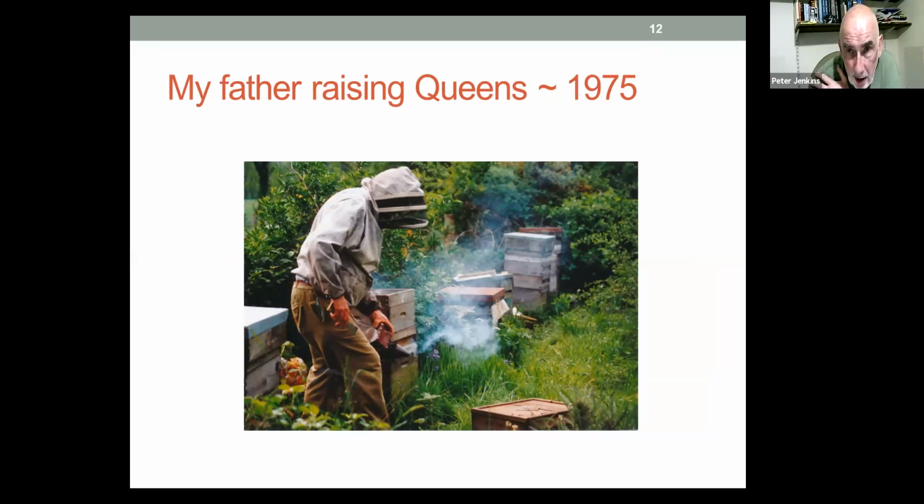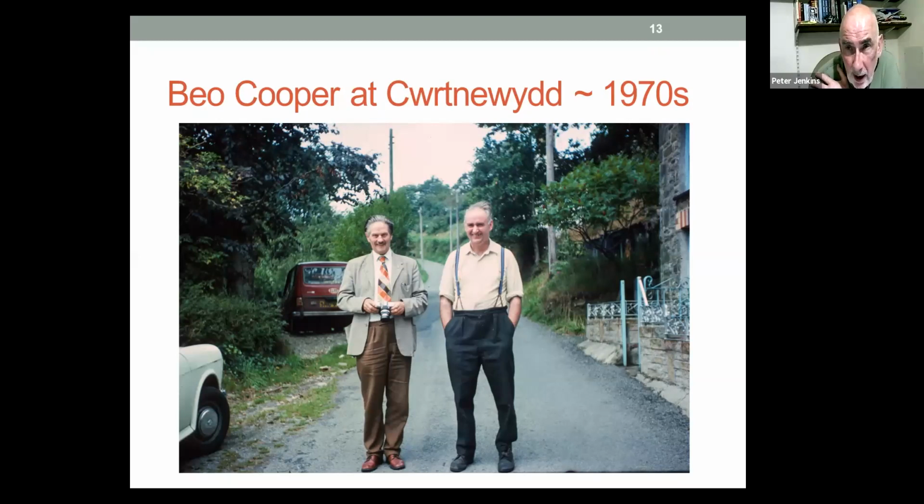That's Beowulf Cooper, working with my father. Beowulf Cooper visited the area quite a bit in the mid 70s, and he's there with my father. He also visited where I've got the mating apiary at the minute, up on the other side of the mountains. There was an experienced beekeeper and some good bees up there. So there we have it.